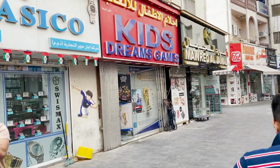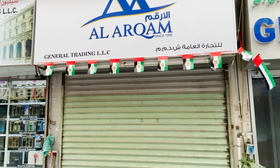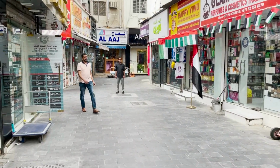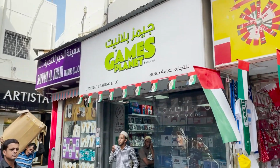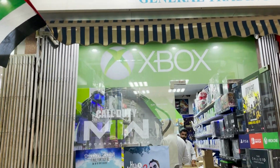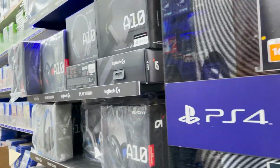And then they have Kids Dream Games. They are the distributor for FIFA, as you can see, for Electronic Sword. And they have Al Arqaam, that's one of the oldest one. And next to it, we have Games Planet. They're pretty awesome. Okay, so this is Game Box. This is one of the oldest store, and they evolved a lot since 90s.